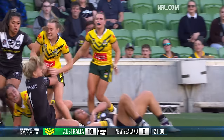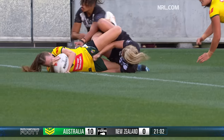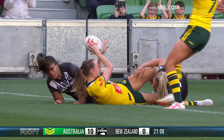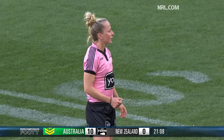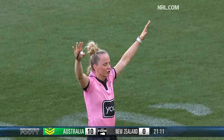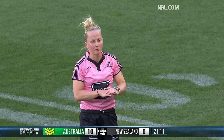Koenig having the footy in two hands and just going through. It's probably just the difference between that extra bit of effort. They didn't have line speed that whole set, New Zealand. Here we go, we might hear it. Yeah, we're going to have another look at this one. That's probably fair. Tries under review, just looking at maintaining possession.